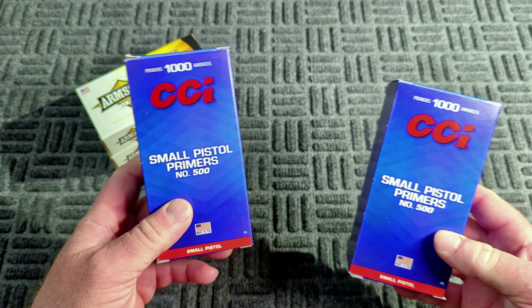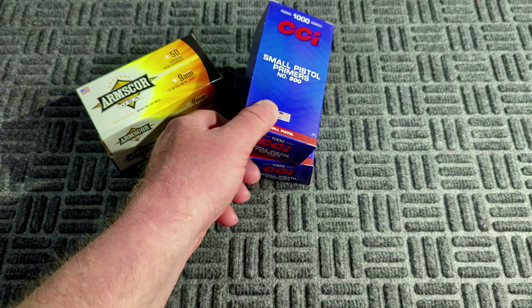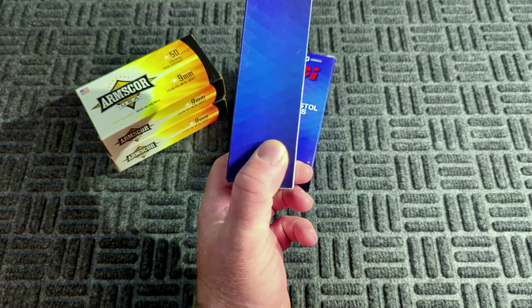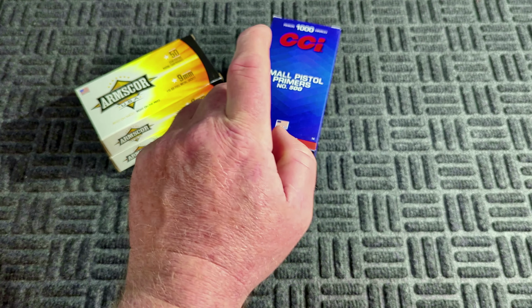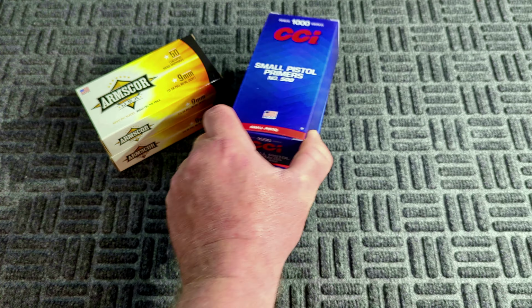Natchez had small pistol primers in stock. They did have a limit, but you could buy five boxes of these. So you could buy up to 5,000 primers if you wanted to. I chose to only buy 2,000 because these, by the time I paid hazmat, shipping, and taxes on these, $110 a box.